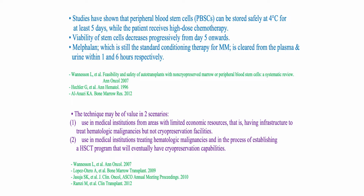transplant without cryopreservation. Studies have shown that peripheral stem cells can be stored in the routine fridge at 4 degrees centigrade for 5 days without significant loss of viability. Thereafter, the viability decreases progressively by 10% each day. Melphalan, which is still the standard of care as a conditioning therapy for multiple myeloma, is cleared from the plasma within 1 hour and from the urine within 6 hours after IV administration.